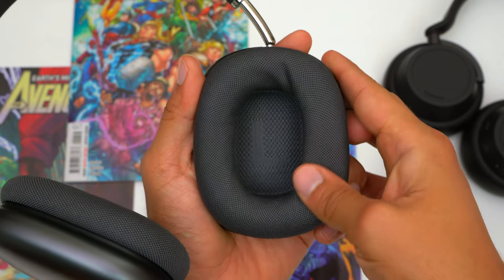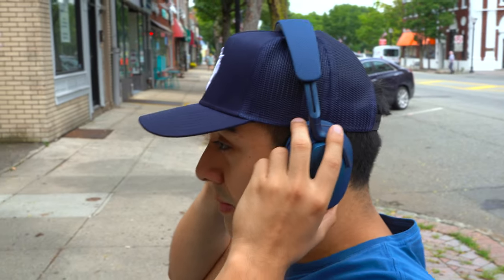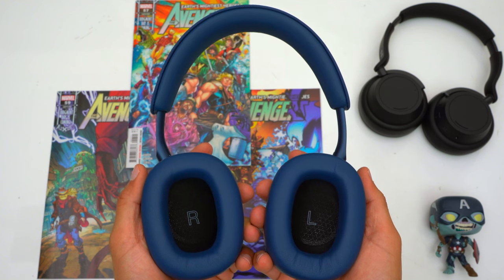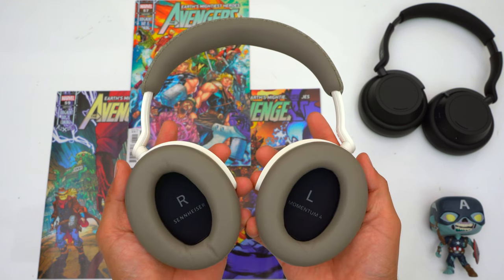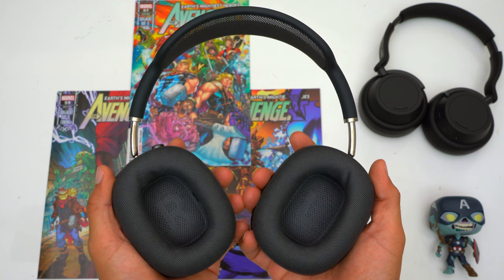So overall, when it comes to fit, the PX7 S2s are my preferred headphones here. Yes, they have a firmer fit to them, but they're looser than these other two headphones. Their headband doesn't create a hotspot or pressure point, they aren't super heavy, and the earpads are spacious, they stay cool, and the real leather feels much better than the leatherette on the Momentum 4s and fabric on the AirPods Max. But now let's talk about tech specs.